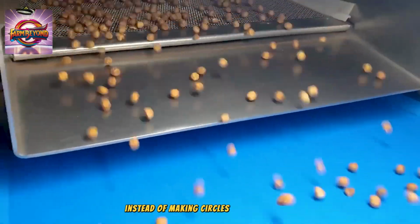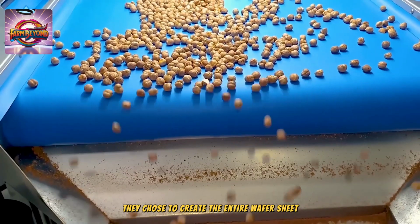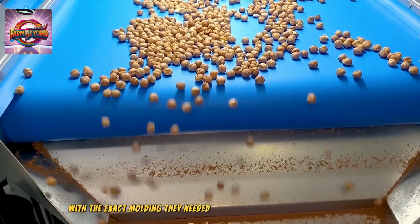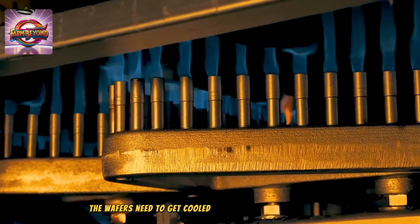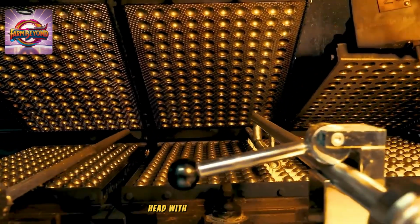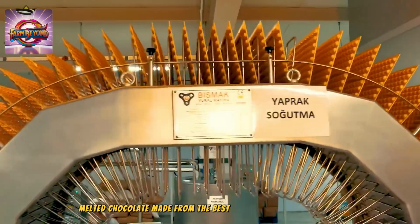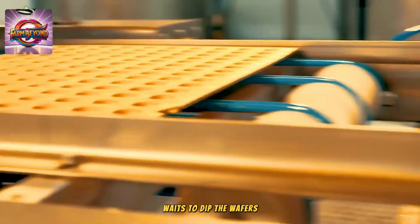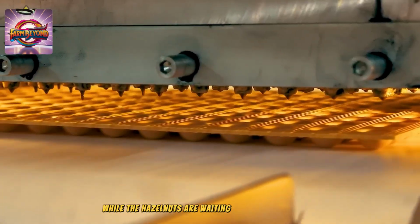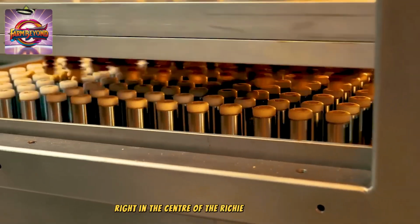Instead of making circles of these wafers, they chose to create the entire wafer sheet with the exact molding they needed for our favorite chocolate treat. The wafers need to be cooled down before they are showered with rich chocolate and other goodies. Melted chocolate made from the best cocoa beans and hazelnuts waits to dip the wafers, while the hazelnuts wait so they can take their place right in the center of the rich chocolate.